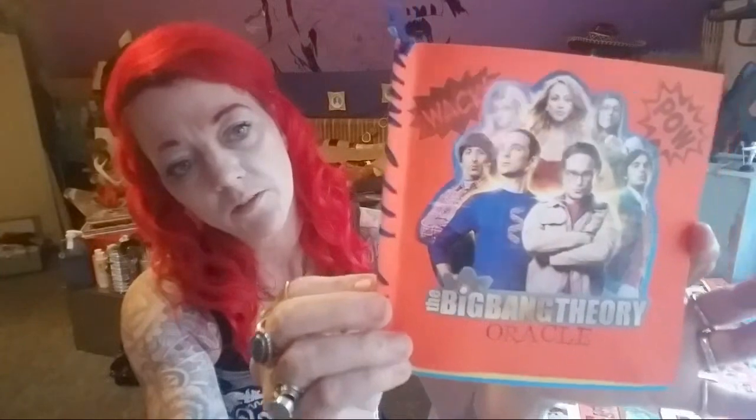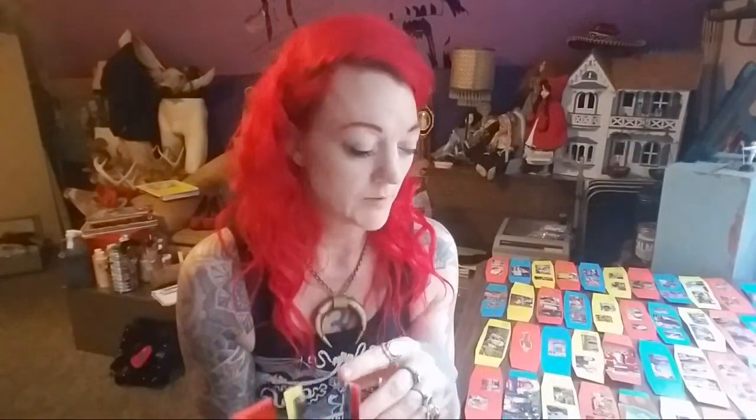Along with the deck that I create and the box, I also create a guidebook. And this is the guidebook. I've hand sewn it with intention. I'm going to go ahead and do a flip through with you guys and show you what I've got here.